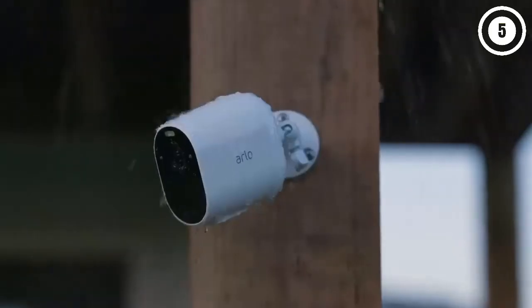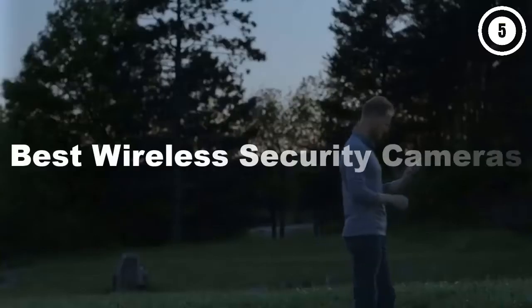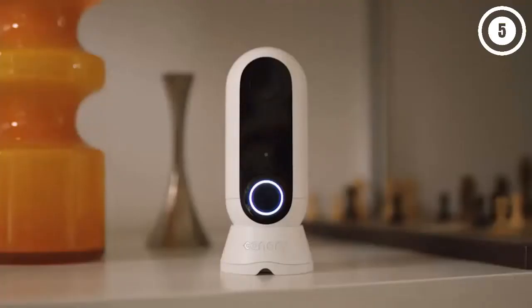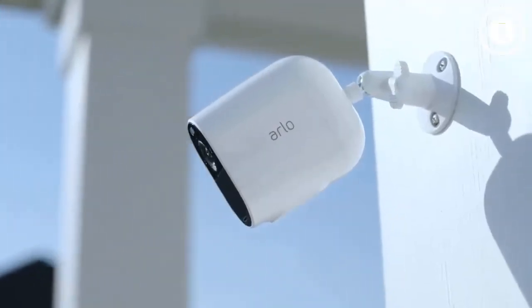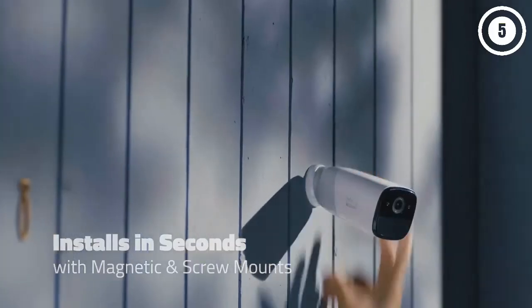Hello guys, in today's video, we are going to present you the top 5 best wireless security cameras available on the market. We made our decisions based on our personal preference and solidly on their prices, quality, durability, and reputation of the manufacturers. Check the description to find out their prices and more information.